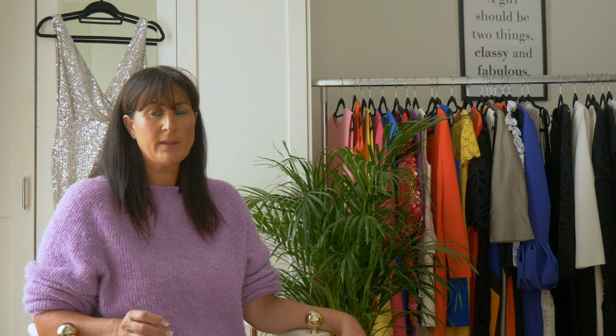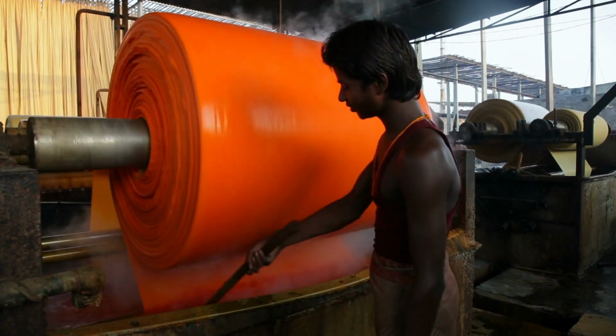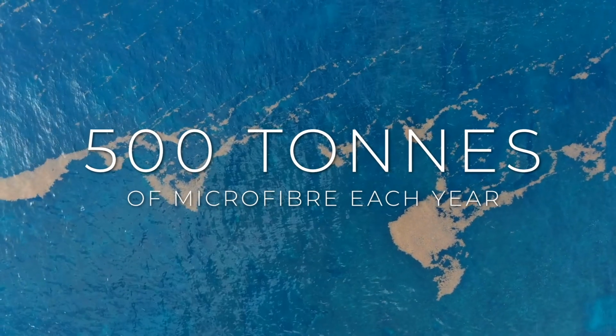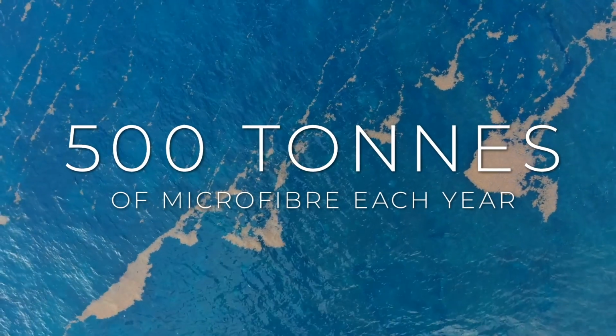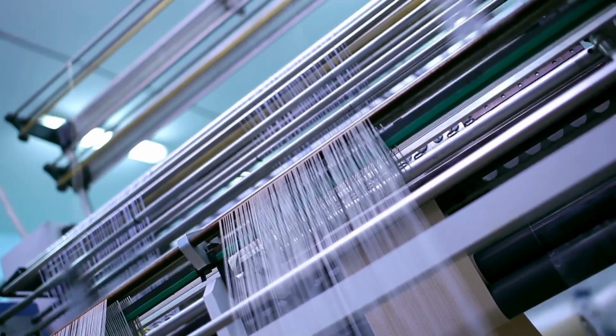Now, the impact the fast fashion industry has on our water. Textile dyeing is the world's second largest polluter of water, since the leftover from the dyeing process is often dumped into ditches, streams or rivers. Did you know that washing clothes releases 500 tons of microfibers into the ocean each year? That's the equivalent of 50 billion plastic bottles. Why is this? 60% of our clothing is made of polyester. Polyester is made of plastic which is non-biodegradable.